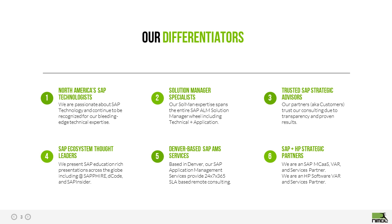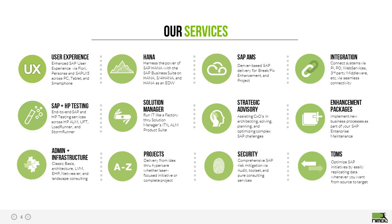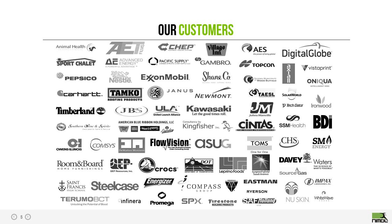Our projects tend to be technical in nature, HANA, UX, Solution Manager like today, and we likewise provide deliverable-based SAP functional business process and PMO services. And here is a quick list of all the services that we offer. Obviously today we will be focusing on Solution Manager. And in addition to that, here is a list of some of the customers that we worked with and are currently working with.